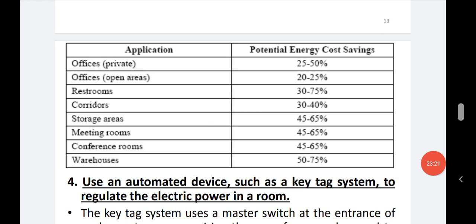So in those warehouses, there is no need to switch on the light all the time. When an inspector comes and inspects, only then is there a need to switch on the light. This can be detected by the motion sensor.